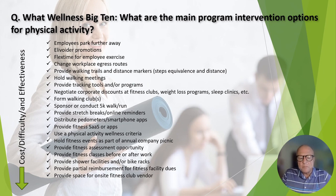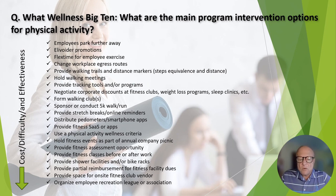Now, the next one is to provide space for an on-site fitness club vendor. So you're offering a series of suites or rooms that can be converted into a small fitness center, and you're having a vendor operate it. Another option would be to organize an employee recreation league or association. And that was obviously more popular during the early part of the 90s and the first decade of the 21st century. But that's another one that's more expensive.